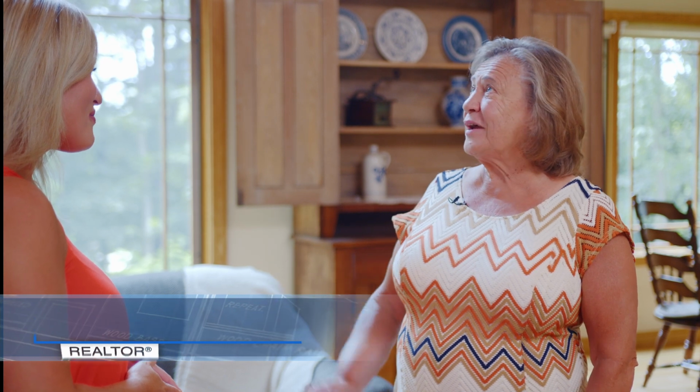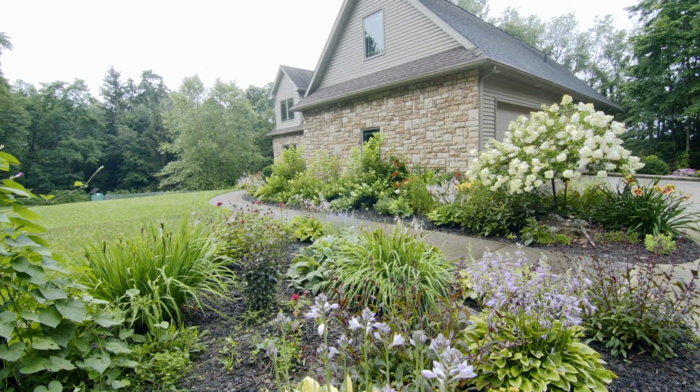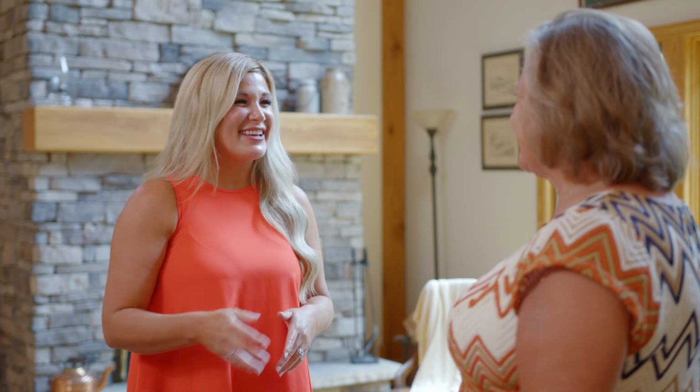It is wonderful, everything from the timber frames, the stone fireplace, the huge windows. I love this home myself. Clearly, they've done it right in here. Absolutely. Although the outside of this home is immaculate, I can't wait to hear every detail about the inside. Take us on a tour.